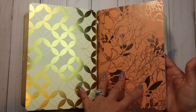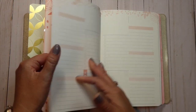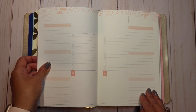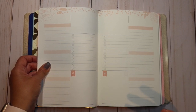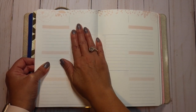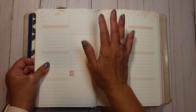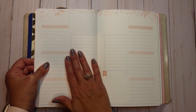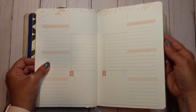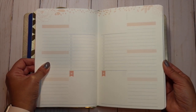So when you open it up, you have a quote, and then it goes straight into the undated daily pages. So it really does allow you to customize it for whenever you need it and whatever you need it for. So obviously right here is where we've seen a lot of calendars, or like there's a big symbol right here. None of that is here. So we obviously can use this for whenever she would need it. She's not going to need a daily agenda every single day, so this is nice for her to use whenever it's needed.